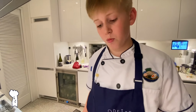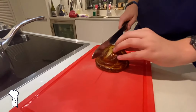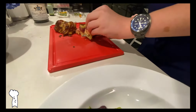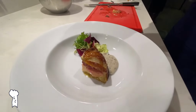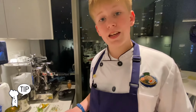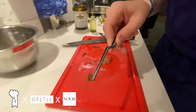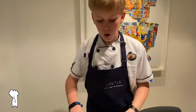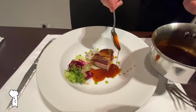Now it's time for the moment we've all been waiting for, the make or break Petit VA. For my Petit VA, I'm going to put it right here, just overlapping the two potatoes. I have some leftover green dots from earlier. Lil tip, do unauthorized mashups. These are my flowers from nori. Done. And finally, my Périgord jus sauce. Beautiful.